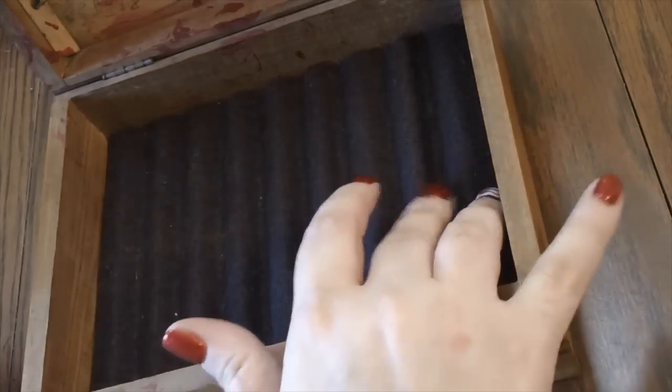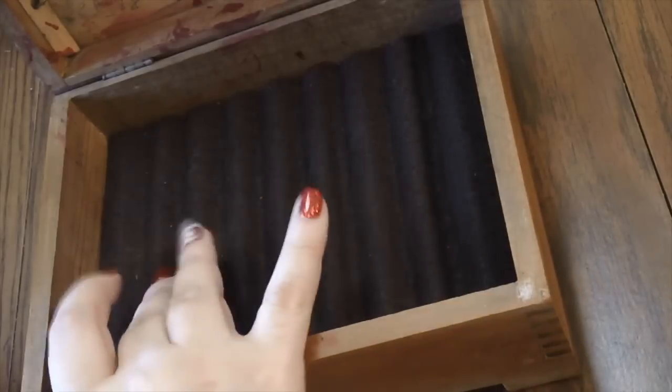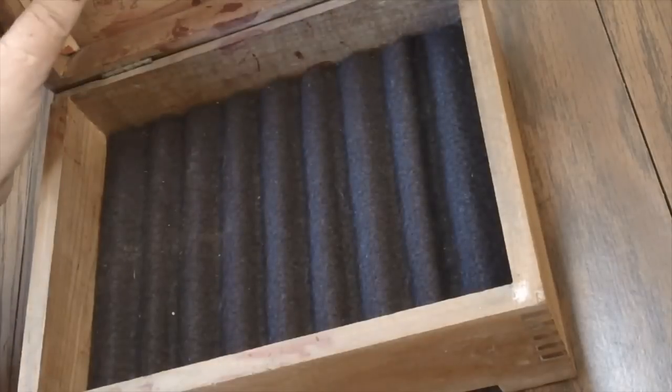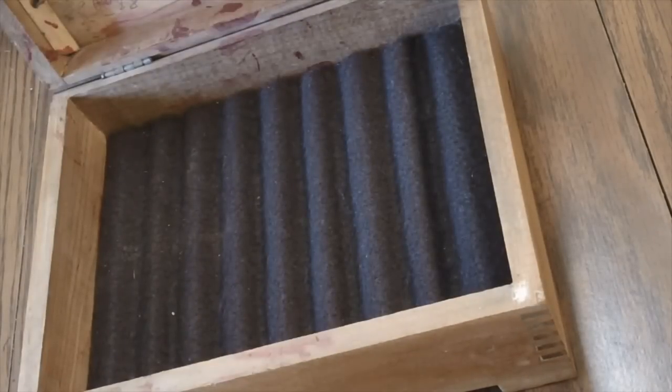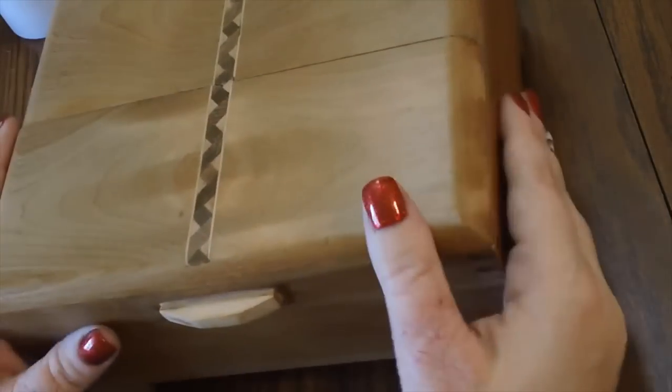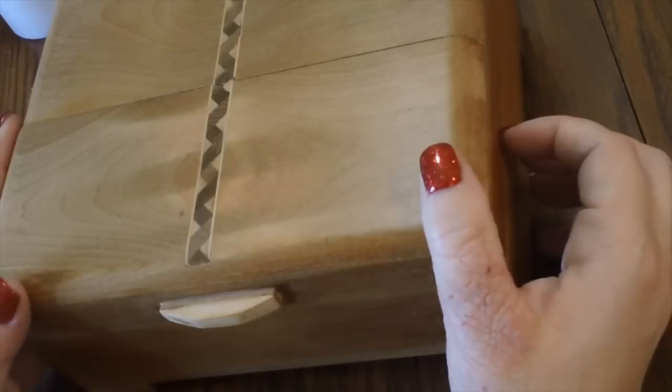it'll hold 8 pens, I think. 1, 2, 3, 4, 5, 6, 7, 8. John also got one of these things too. It's a little different. It's a little bit smaller, and it holds 6 pens. And he gave us a little card included with it. So I thought this was really nice, and the price was right.